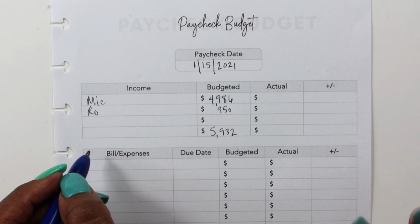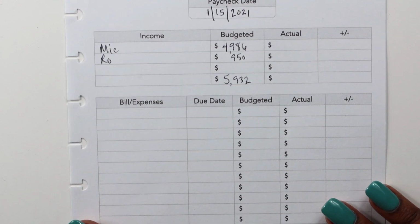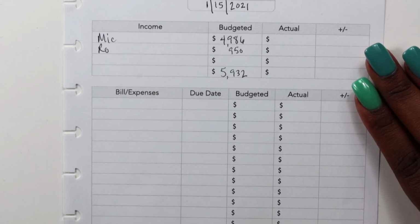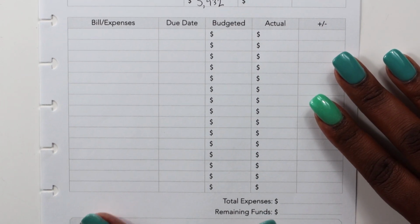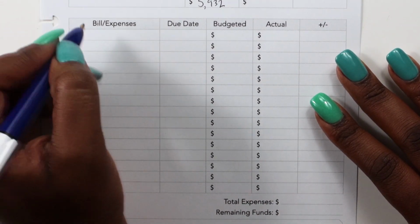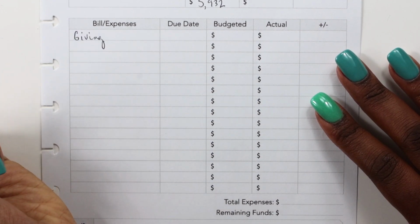Now let's dive right into these bills and expenses. I'm going to put everything that I plan on paying. Let me make sure I stay in frame. Everything I plan on paying for the month under bills and expenses. So bills and expenses, first up is giving. Technically my goal has already been met.